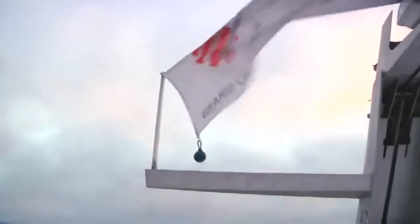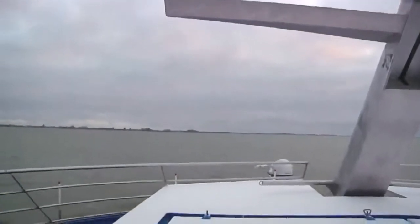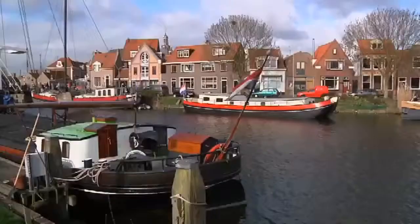The Aalsmeer is the largest lake in Western Europe. It was created in 1932 when an inland sea was contained by the completion of a 20-mile-long dam.